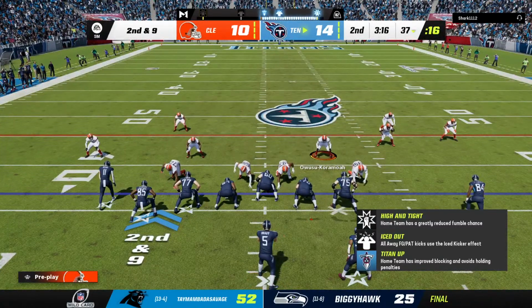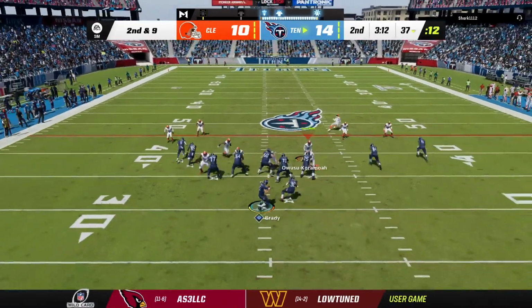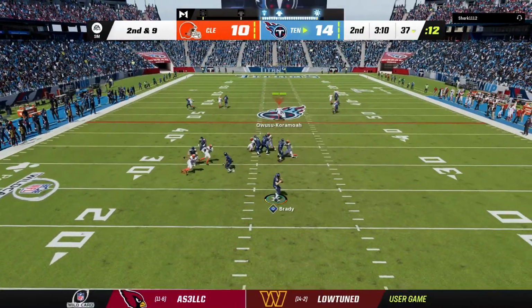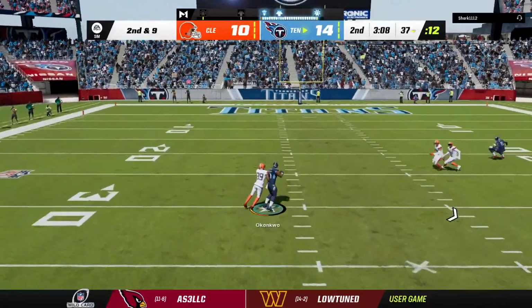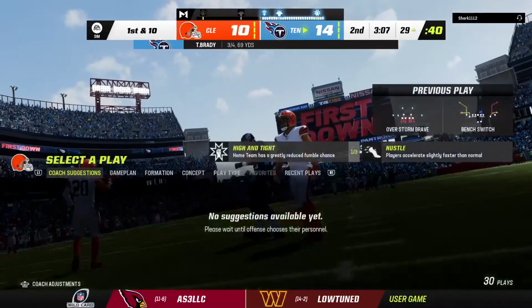Hey, go 66. Hey, 66. On 2nd and 9, Brady. He's going to fire one deep, middle of the field. And this will be caught at the 30. It's a gain of 34.